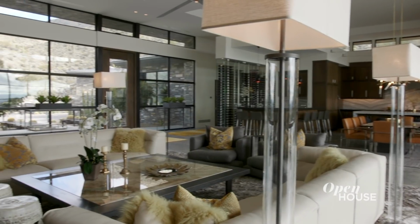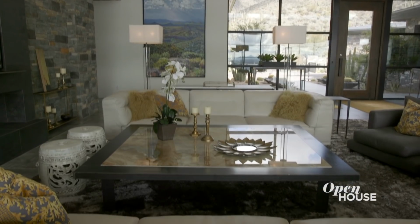This huge room just needed a space to relax. This is the ideal place to put your feet up and lounge.